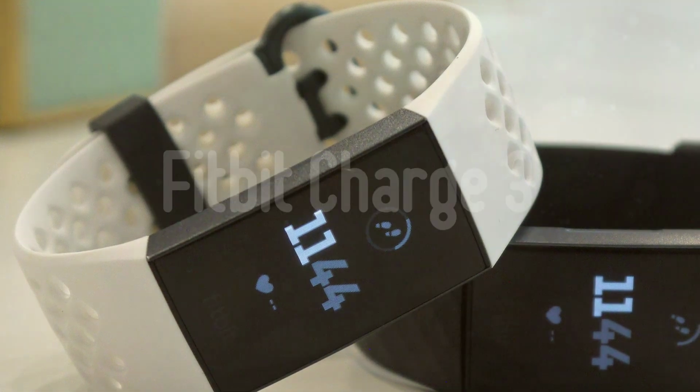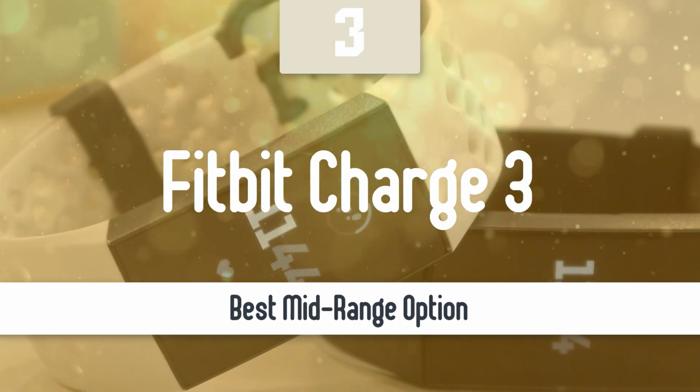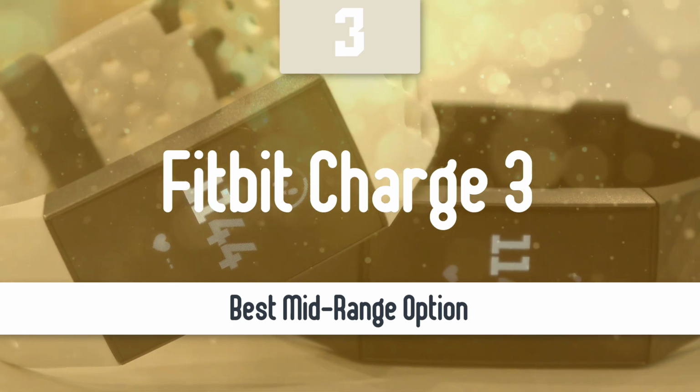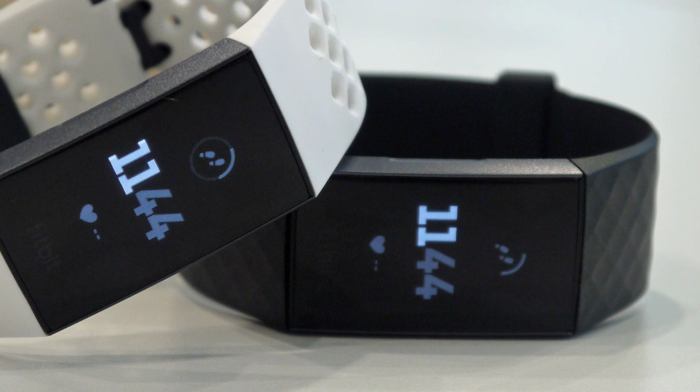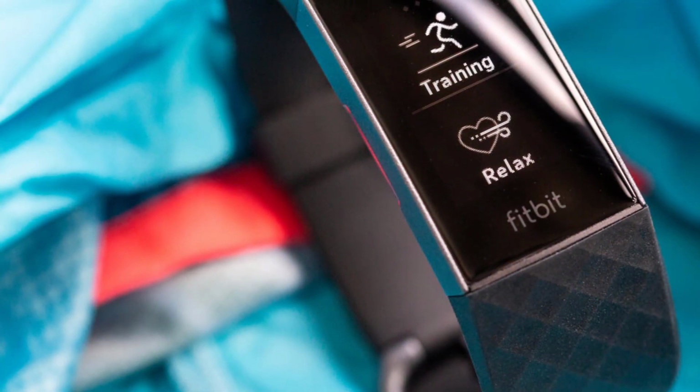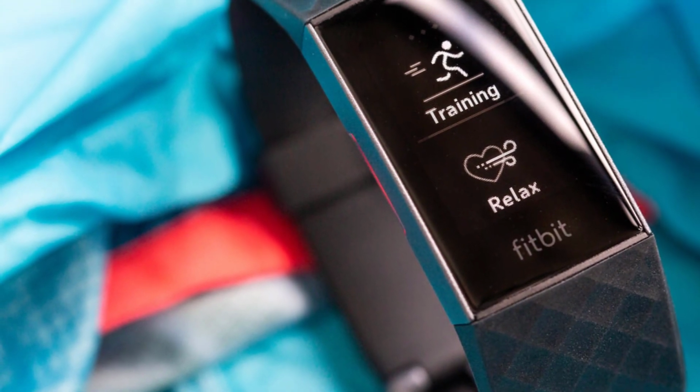Number 3. Fitbit Charge 3. To get that sleeker, compact design, Fitbit trimmed down the aerospace-grade aluminium case of the Charge 3. As we found with the Fitbit Versa, the company has done a good job making a case that doesn't look too big on a woman's wrist or noticeably small on a man's.